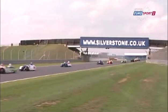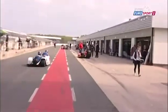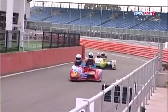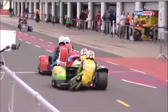Such is the packed agenda on a three-day British Superbike weekend that track time was very, very precious for the Sidecars, and I have to say limited. With just one qualifying session, there was an awful lot to sort out. Tyre choice, there is a choice of compound with the tyres. A lot of the riders still finding their way around, so an awful lot came in to pit lane in the early stages.